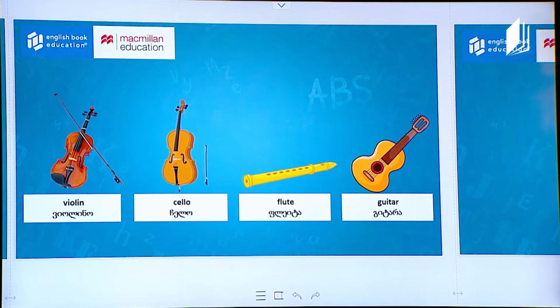Flute. This is a musical instrument that makes sounds with air vibrations. You blow into it and use your fingers. It's a flute. Flute.